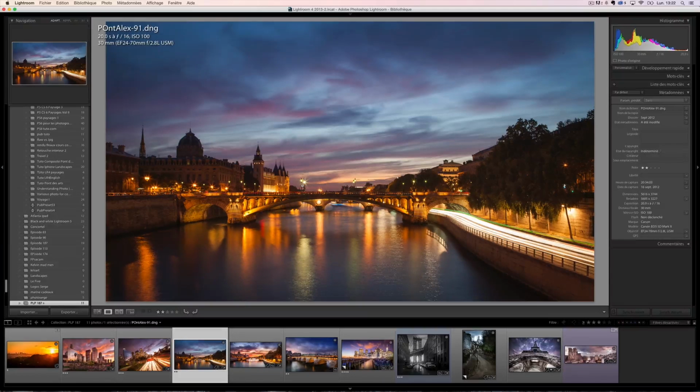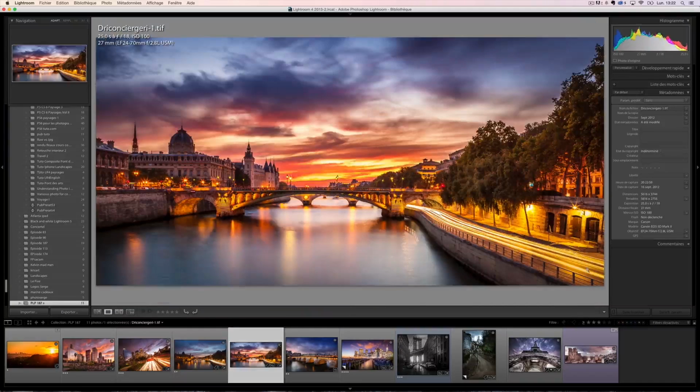Next tip is find leading lines. Okay, this is a leading line. Let me show you on the retouched photo. This whole car trail is going to lead me to this beautiful Conciergerie in Paris, a beautiful area. There you have the Châtelet and you have the Louvre behind there. It's really beautiful, but that line is leading there. So always try to find leading lines.